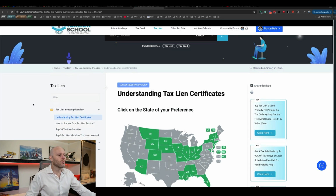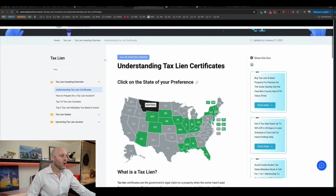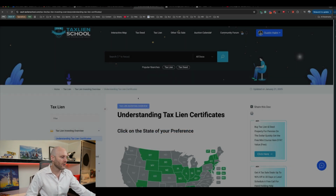So let's continue on here with the screen. So we also have Wyoming. They do tax liens. So they have a 15% interest rate plus a 3% penalty. They have a 4-year redemption period. So you can check out Wyoming as well. Cruising along here, anything in green is a tax lien state. Colorado, okay? So basically Colorado is a tax lien state, and then they have 9 points above federal discount rate prime as far as what their interest rates are. They do their auctions annually in the fall, and they do online auctions and have over-the-counter tax liens.